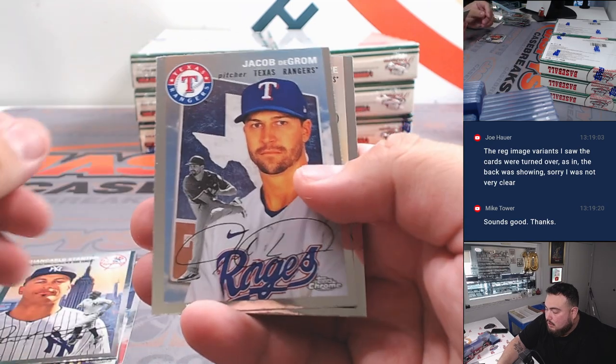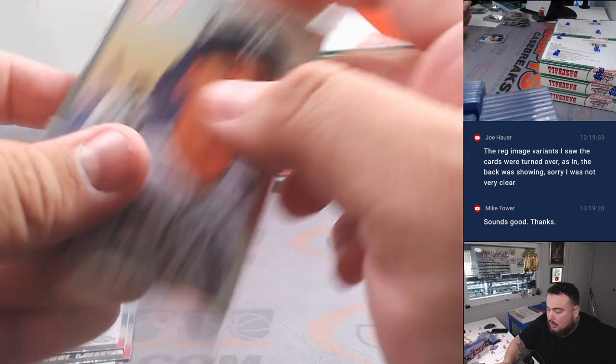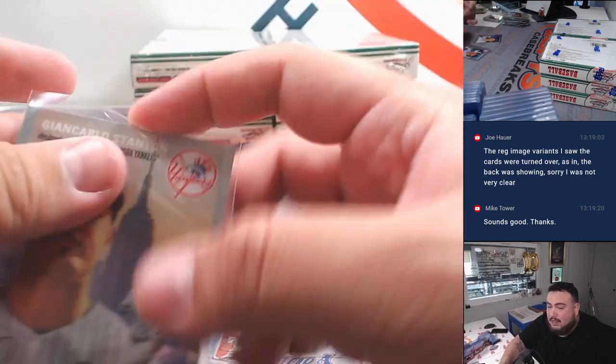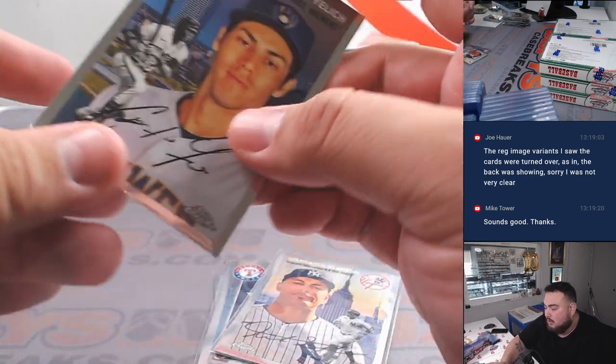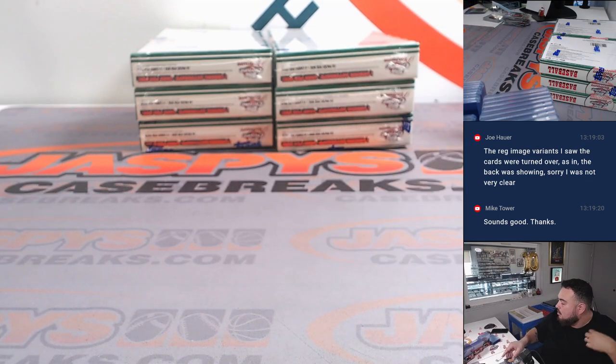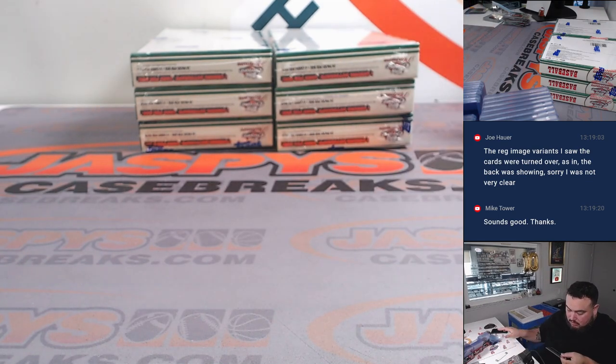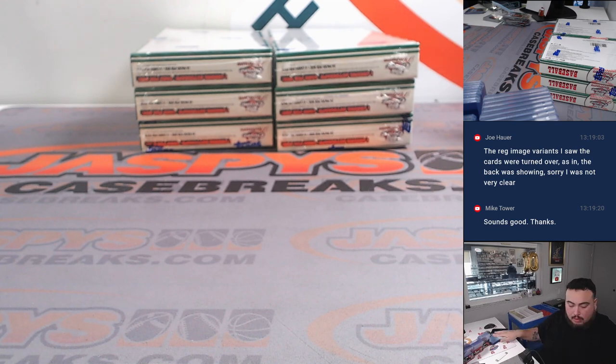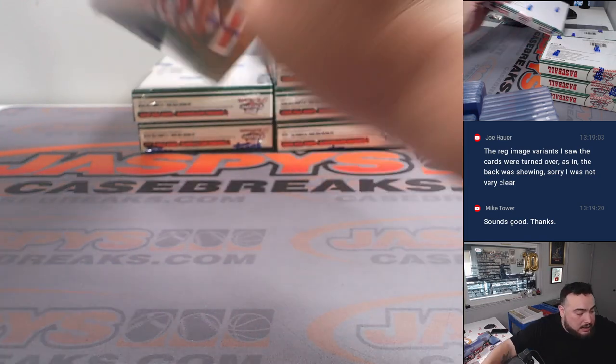Giancarlo Stanton, Jacob DeGrom, and Volpe. Can these also be silvers and numbered cards too as well? Because if that's the case, that'd be pretty sweet. I'd assume so. Alrighty, next one.